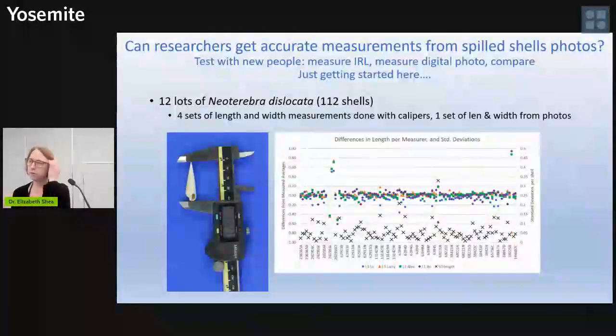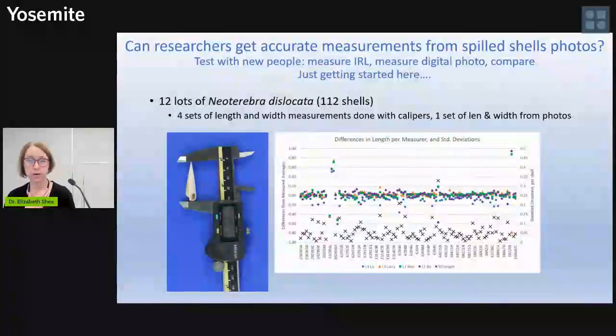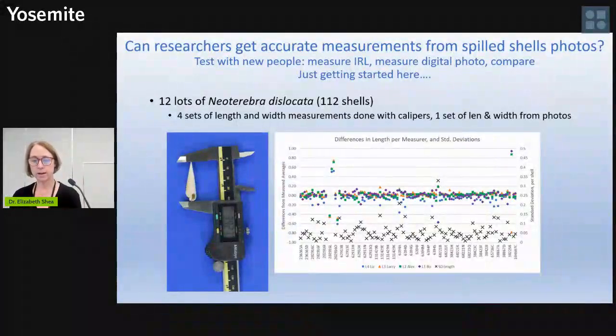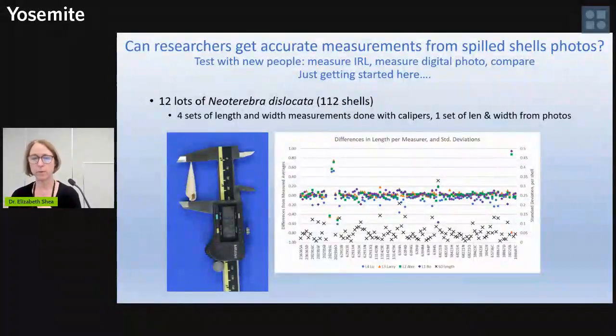So the next step for this is to move beyond Larry and Alex and Liz and say, can other researchers get accurate measurements from these kinds of spilled shell photos? We're trying to do a test with some volunteers, with ourselves. We're looking at 12 lots of Neoterebra shells and doing the measurements, and we're only partially through all of this. So I don't really have a lot to say about it, except that it's ongoing and it's looking relatively robust at the moment.